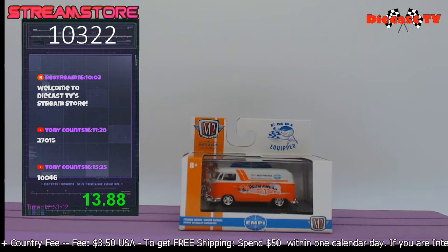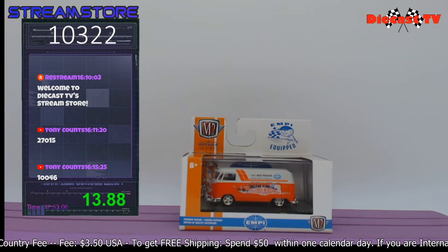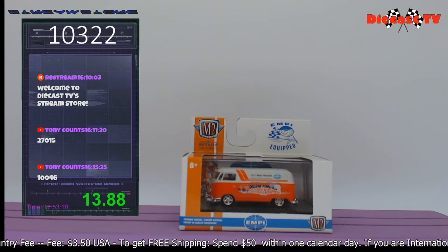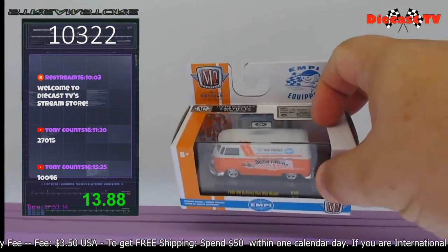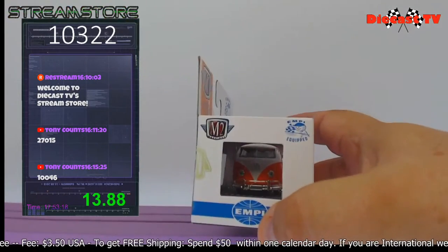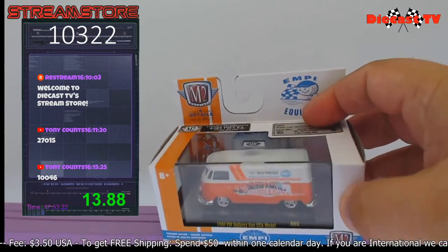Ross the Boss here. M2. Pretty cool. MP equipped. Check it out. Inch pincher. You got to love it. Instant power on this VW. It's a 1960 VW delivery van, USA model. Take a look all the way through. Let's take a look at the front end. It's pretty awesome. Okay, it's all nicely detailed. The M2s are very good for the detail. Love the white and orange.